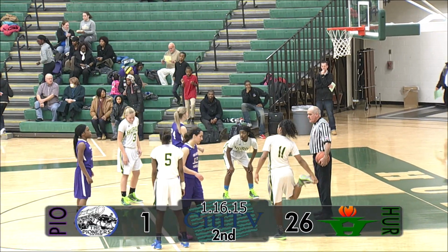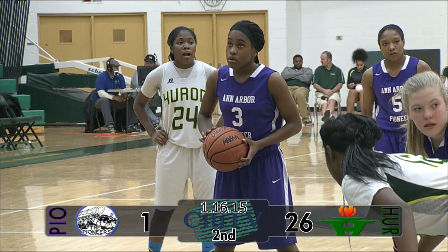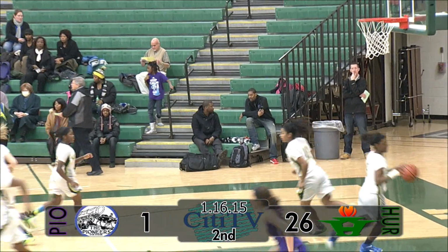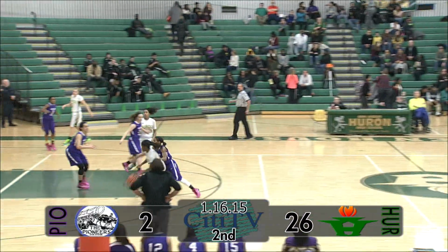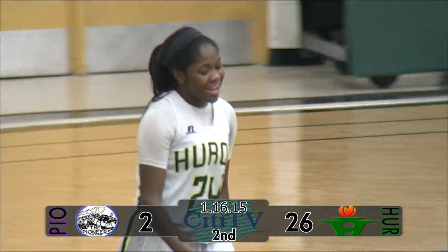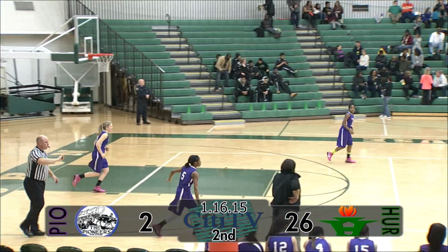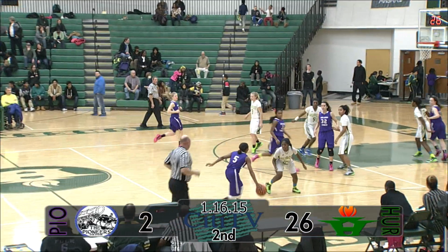First free throw by Corrine Griffin off the rim, no good. Second one is good. Pioneer really not doing themselves a whole lot of favor at the line either. They're only 2 out of 8. A little out of control there by Mia Long for the Rats. No press for Huron. They pick it up at half court.